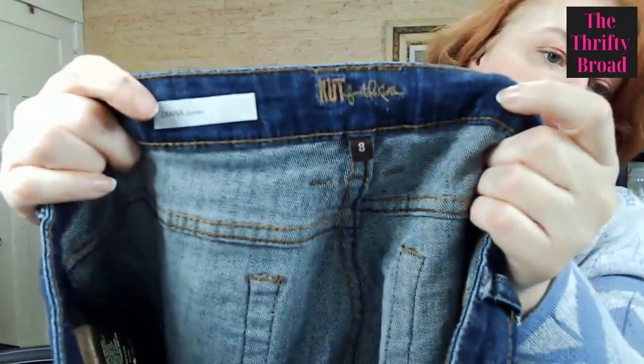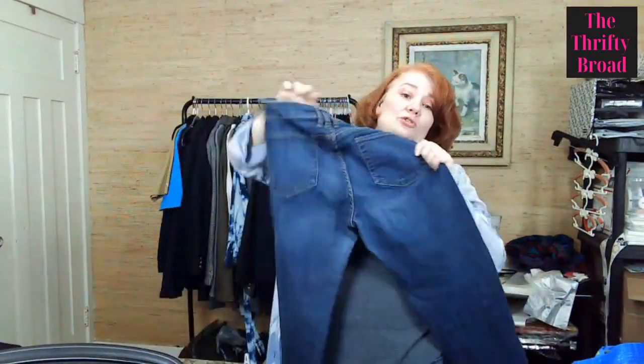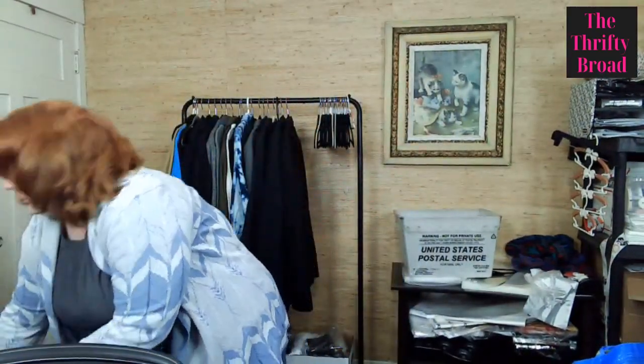This is Cut From the Cloth. This is the Diana Skinny, size 8. I do like picking up the Diana Skinny. It usually does pretty well for me. So, ooh, things are getting a little full.